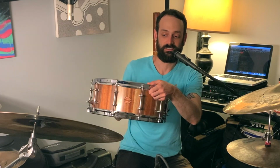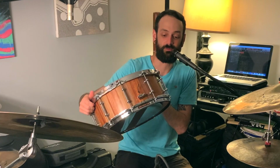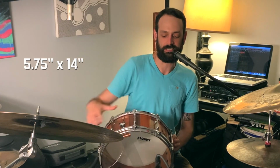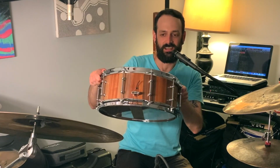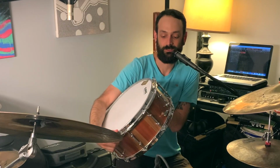But a couple days ago, I received a brand spanking new custom snare drum that I'd ordered back at the end of March. And this thing is just... yeah. So here it is. This is a walnut and mahogany stave snare drum. We got some tube lugs. We got some stick saver hoops. It's 5 3/4 inches deep. And we got the nice satin finish on there. And this thing is just beautiful. It is a work of art through and through.